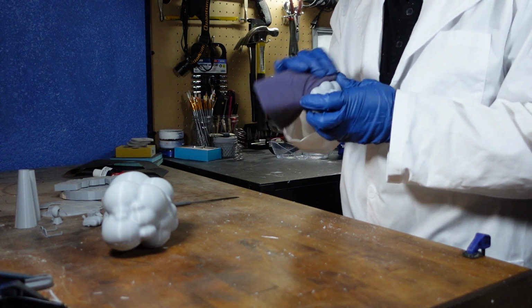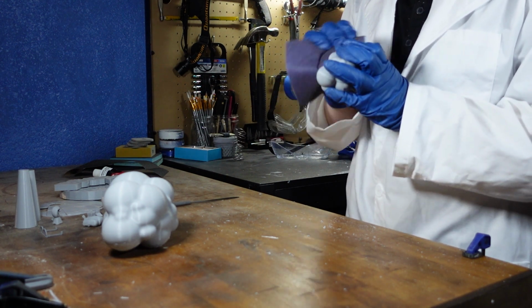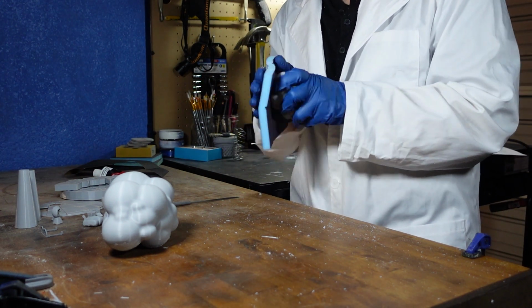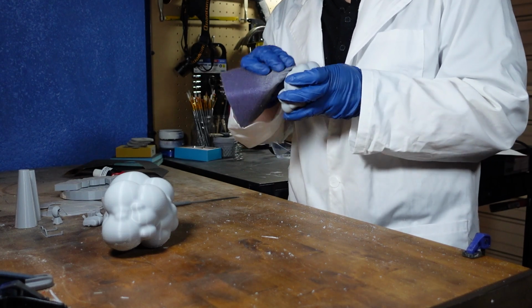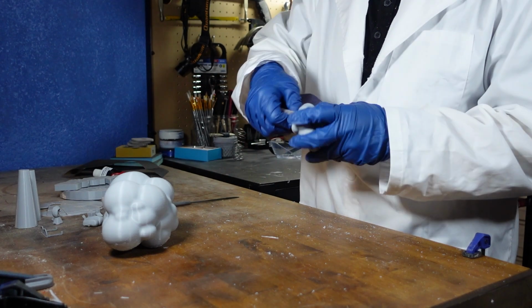To prep these parts for paint, I'm going to start sanding at 120 grit, then fill anywhere that needs it with some Bondo putty, then a quick once-over with 180, followed by a light coat of filler primer. And that's going to do most of the work of hiding those layer lines. I'll finish it all off with some 220 sanding and a final coat of primer.